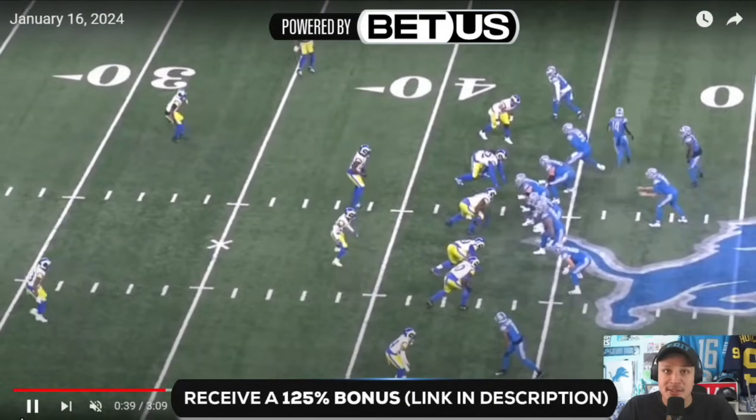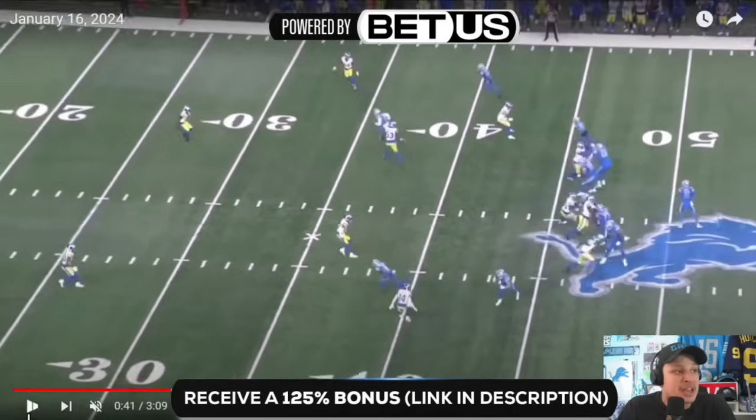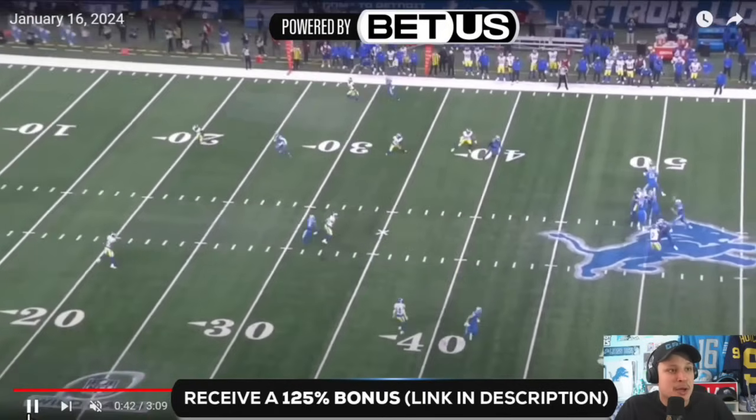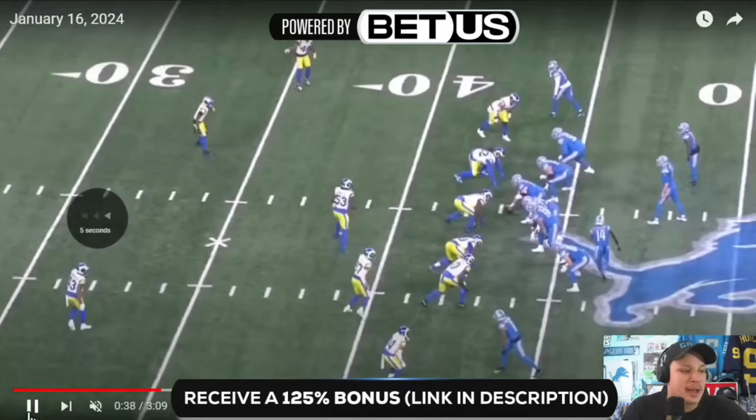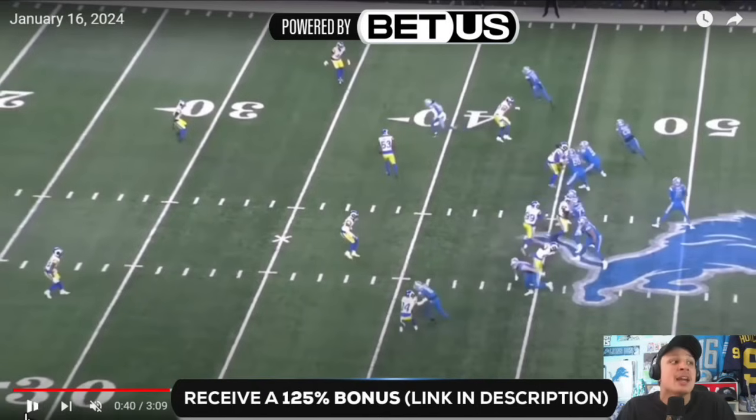And then on the opposite side, right, they're playing this cover 6 look. So he's going to let you get vertical right here, Josh Reynolds. And then as soon as he gets behind the slot on this play right there, bam, that's when Jared Goff lets the pass go, and you have a big chunk over middle of the field. And again, this was early down passing. First down to 20 after a holding call.